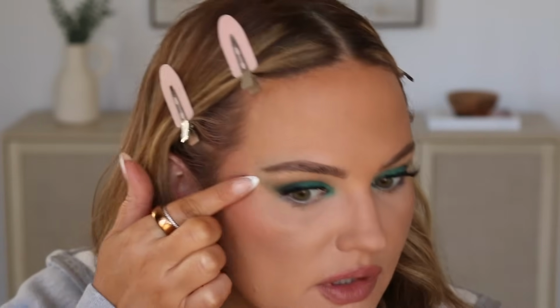I was gonna use something else for my highlight, but I'm going to take that highlighty cream just a little bit with my finger. This showcases my pores. As I suspected, not my favorite. I like the formula if it just didn't have the glitters in it.